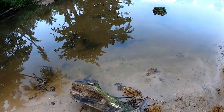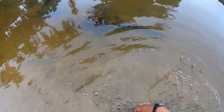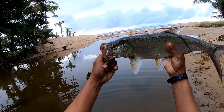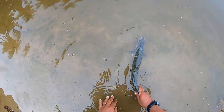That's how easy it is, guys. Walking along Mayaro Beach, finding a random lagoon. Nice little pound and a half tarpon. Release. Don't tell anybody I'm here, bro. I'm gonna catch a few more first.